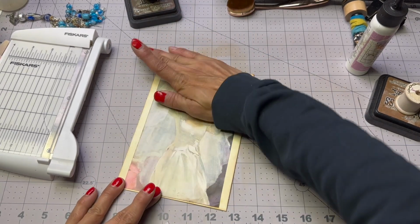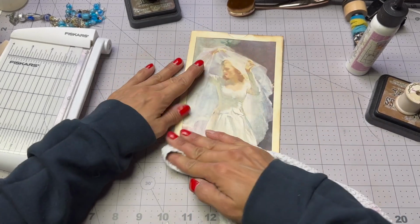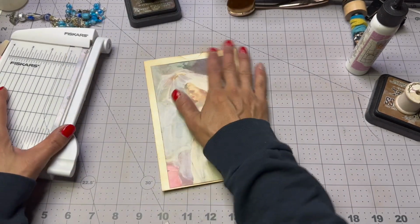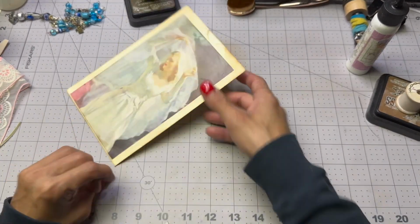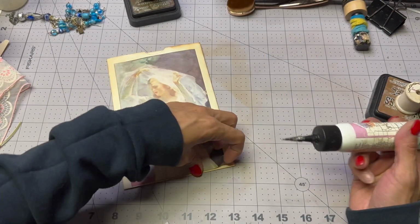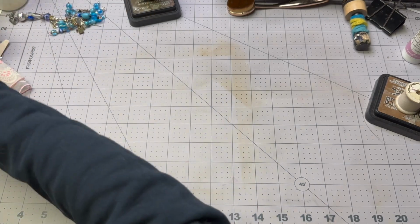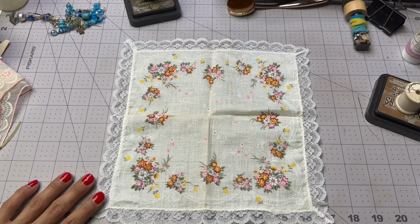There we go. Okay. Lovely. She's lovely. Okay, so she's glued on to our envelope, which I have sealed, and I cut a slit in the top of it for a pocket. This little corner needs glued down. All right, now I need to iron our handkerchief.